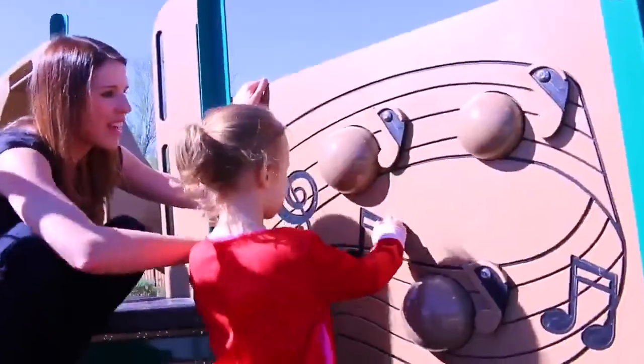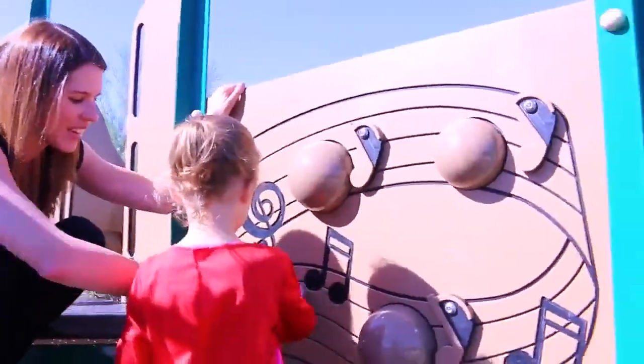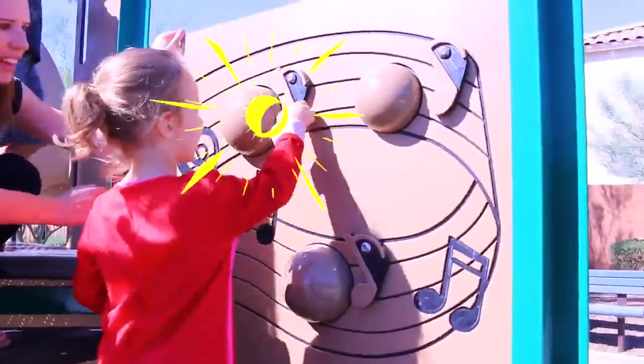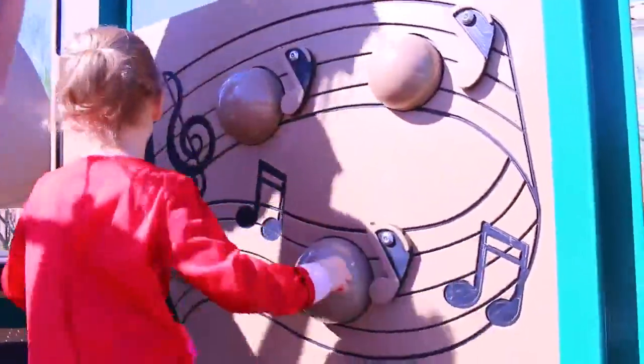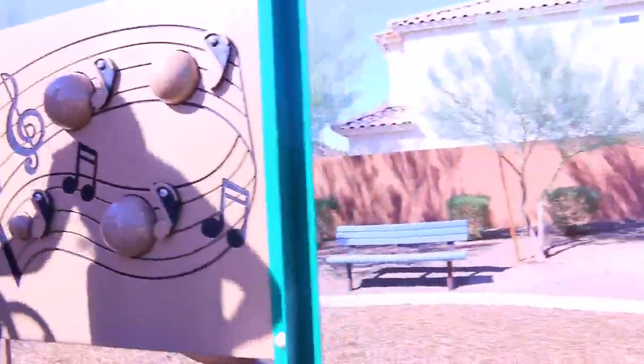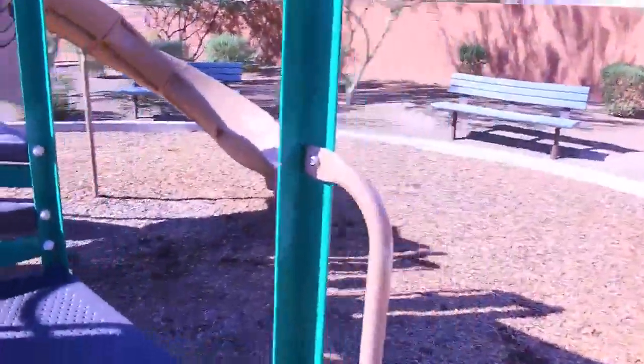Woo-hoo! Okay, so Ava, you have to hit all the bells and go down the slide, okay? So that one, that one, that one, that one, and then go down the slide. Go, go, go!